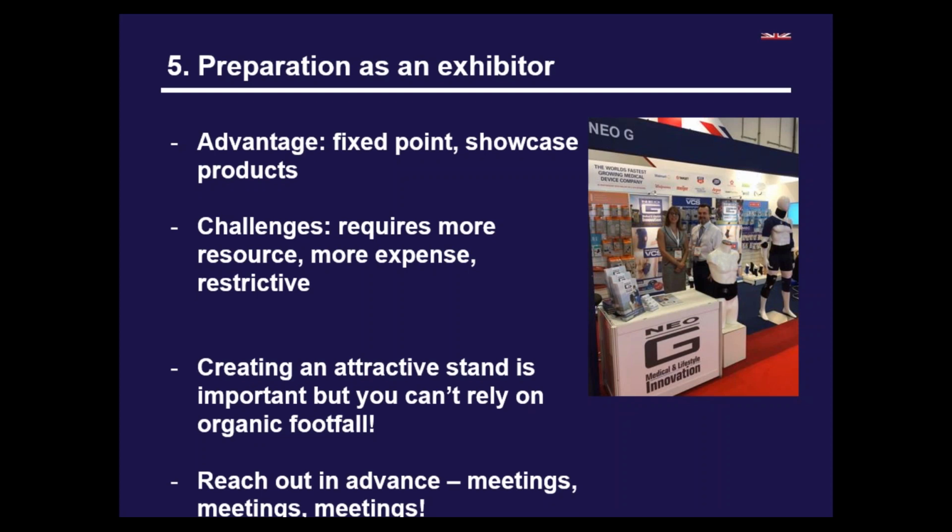I can't stress enough, you need to put in the legwork beforehand and try and fix those meetings up. And driving people to your stand constantly in the run-up to the show as well is key to make sure you really do get the most out of it.